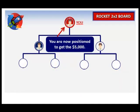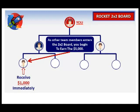Now, here's what happens. Once you're positioned at the top, you can now begin to collect your $5,000 like this. Remember, you're leading by your own good example. So once somebody else has filled their 2x3 team and they enter this 2x2 structure, you're going to receive $1,000 immediately. And what did they do? Are they new in the business? No, there's somebody that did what you did. Fill a little 2x3 team.